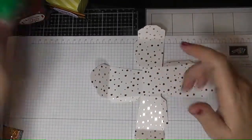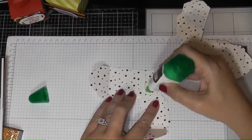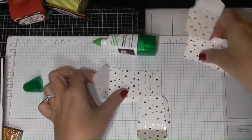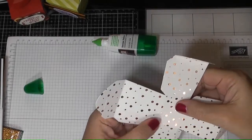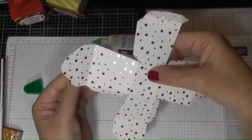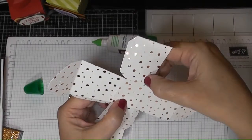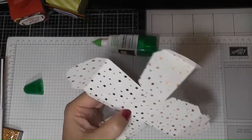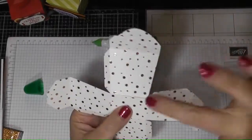So I am going to take my glue. And I'm going to put some glue right here. I might as well just leave that uncapped. And what I'll do is I will line it up. It's kind of hard to see on video, I know. But we're going to line it up and hold it just for a second. It doesn't take very long for this glue to catch hold. You could also use tear and tape if you have it, or the red line tape. I just happen to like the glue because it gives me a little bit of wiggle room if I don't get it stuck down perfectly.